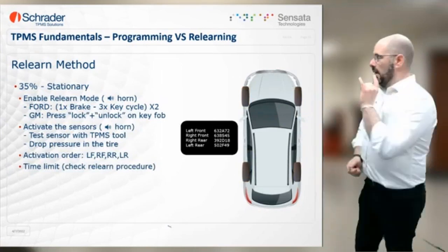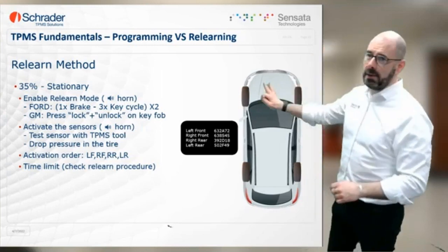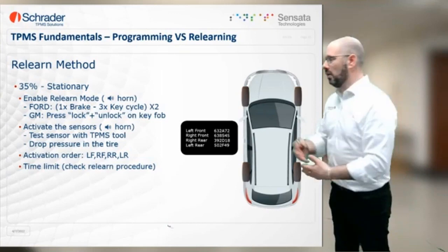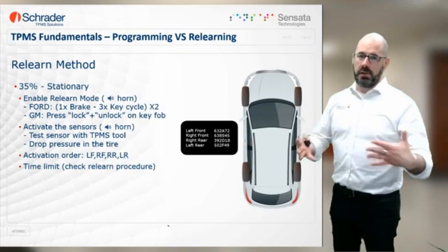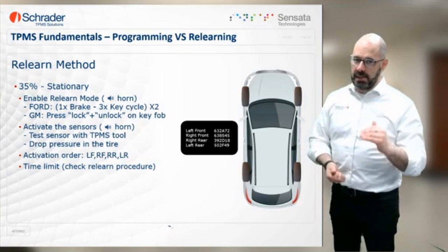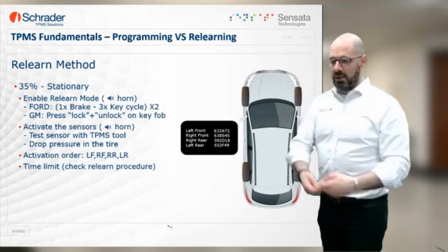Stationary relearn. My personal favorite, because you get a signal, the car is giving you a cue that the relearn works. How it works is you need to first put the vehicle in relearn mode. Follow the step by step. Some you need to press on the brake, cycle the key. Some it's on the dash. Some it's on the key fob.